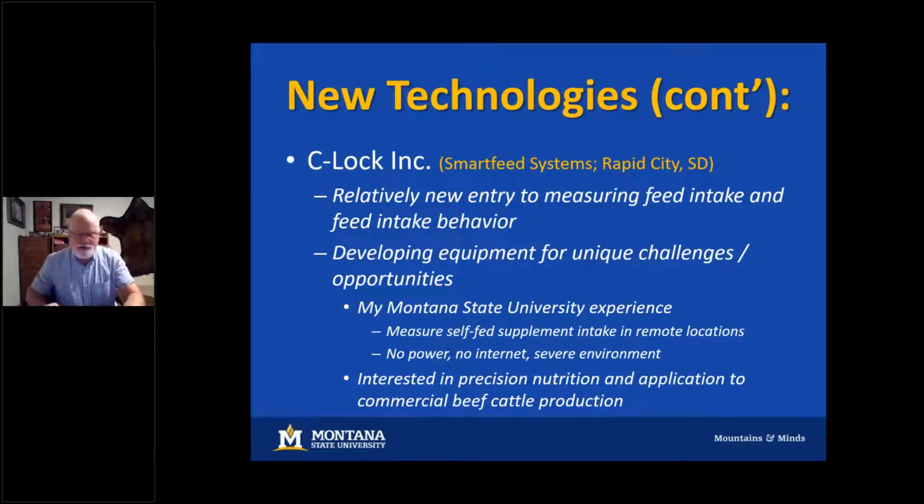To be honest, in my initial conversations with CLOC, what I envisioned, and always remember that university professors are not mechanics, nor are we all that creative, was that I was just going to bolt four of these CLOC SmartFeed feeders to a flatbed trailer, mount solar panels to the trailer, and take them out to fairly extensive range environments. I would probably take a backhoe and dig a hole where I could drop the axle into the hole and try to measure feed intake. So I met them in July.